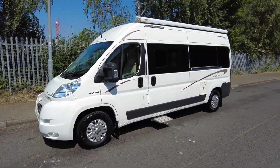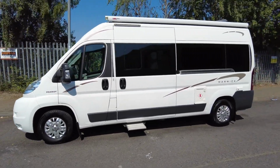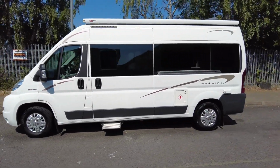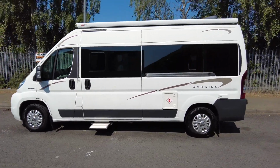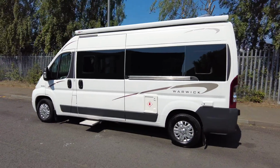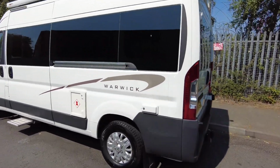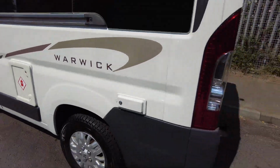Today we have this 2010 Autosleeper Warwick. It's done 12,000 miles. It's based on a Peugeot 3-litre 150 brake horsepower. Last serviced August 2022. So as you can see, you've got the large Fiamma awning, you've got an electric step. Just at the back, you've got your external barbecue point.